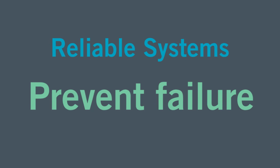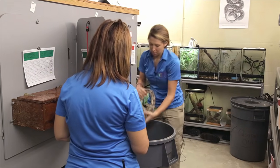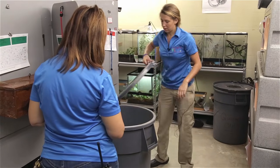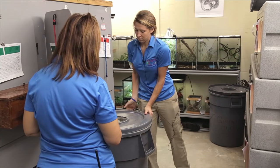But what if a failure does occur? When keepers handle snakes, they work in pairs so that if something goes wrong, there's a trained person there to help them. We're expected to work really closely with our coworkers and our managers. We have a very open relationship when it comes to trust and being able to speak up.